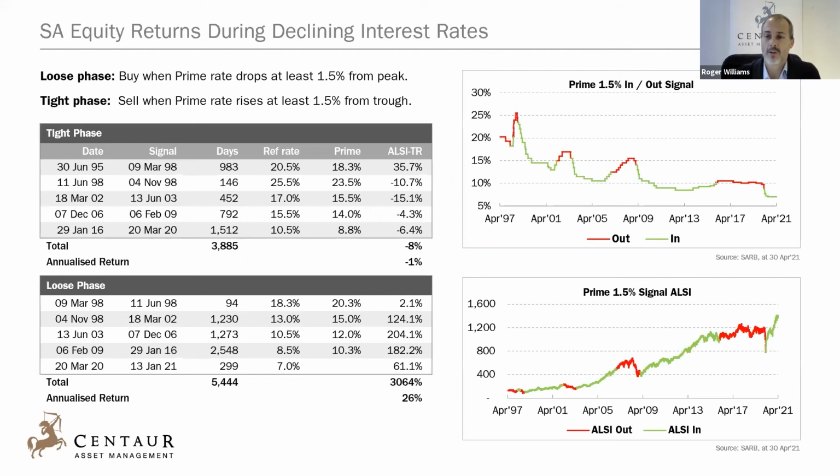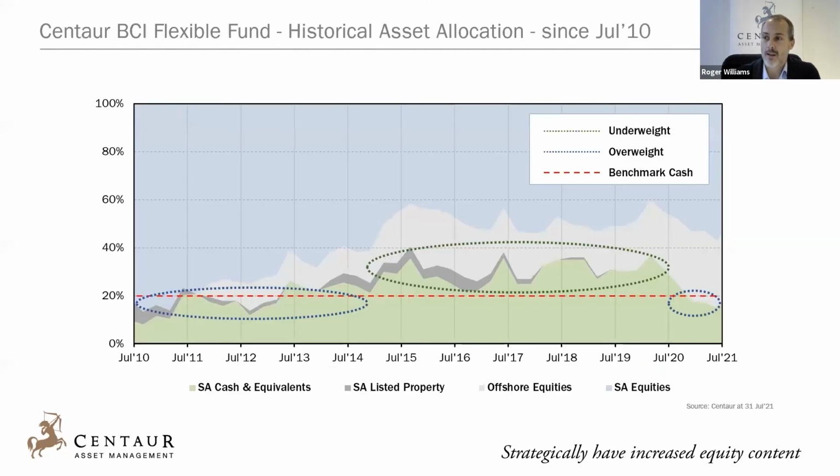I think what's very important is to bear in mind the interest rate environment. We found during low interest rate environments, equities perform exceptionally well, and this guides our asset allocation. So you can see in our loose phase here, equities return 26%. In the tight phase, they return -1%. We're currently in a loose phase. So you can see within the Centaur Flexible Fund, we raised equity content late last year quite dramatically. You can see at the end, we're currently at about 84% equity content. Between 2015 and 2020, we were actually underweight equities structurally.